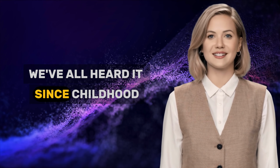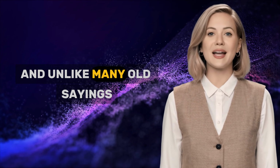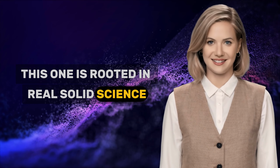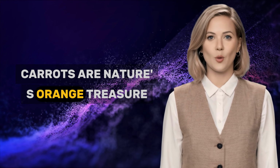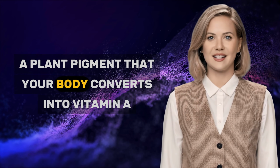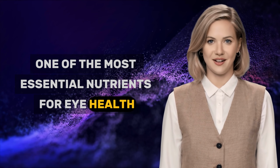We've all heard it since childhood. Eat your carrots for better eyesight. And unlike many old sayings, this one is rooted in real, solid science. Carrots are nature's orange treasure, packed with beta-carotene, a plant pigment that your body converts into vitamin A, one of the most essential nutrients for eye health.